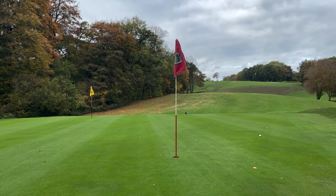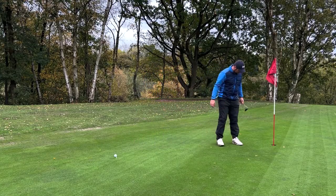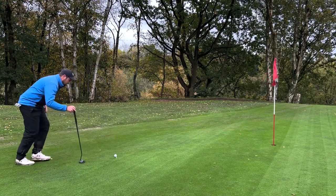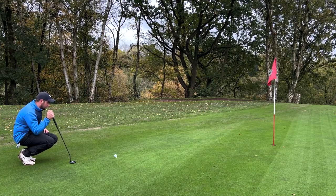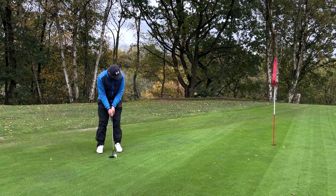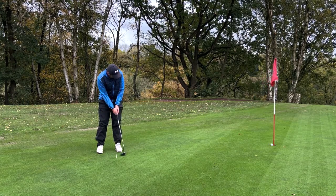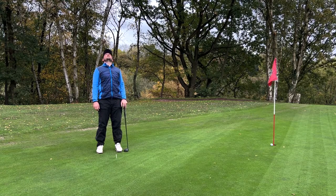You're going to have to putt for it. Got this for three, mate, haven't we? Yeah. Slightly uphill, slightly left to right, not much to it at all. To go three under through four and match him. Get in. Oh my God. Bit short. Oh, I thought it was in.